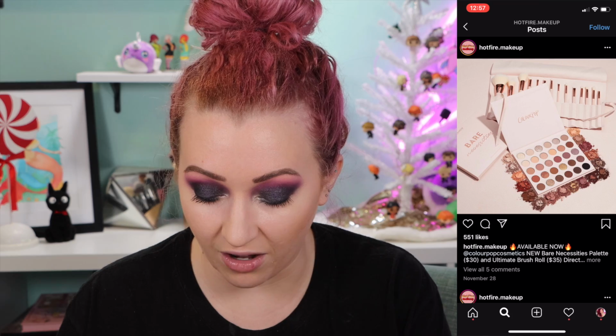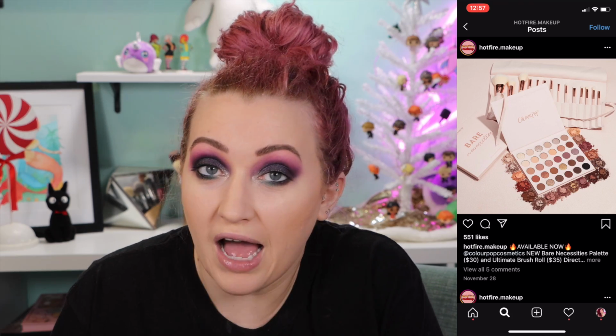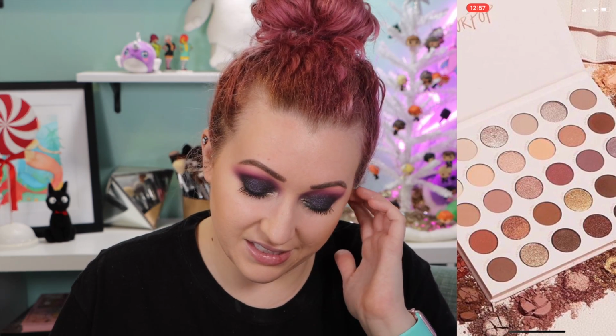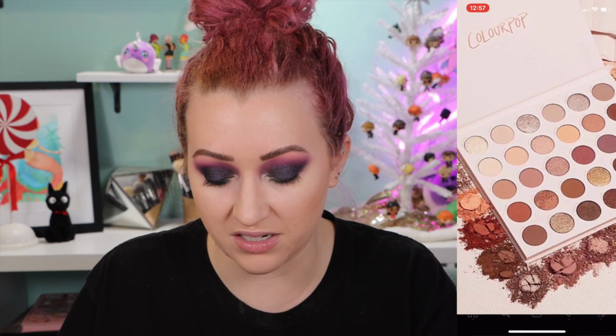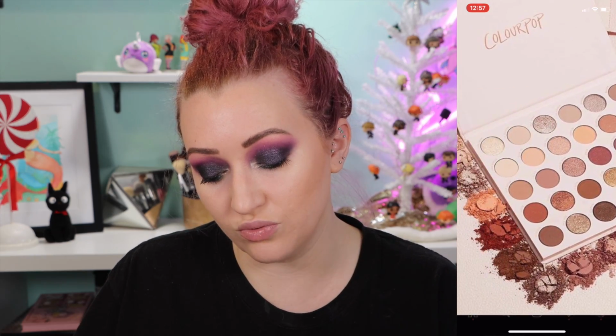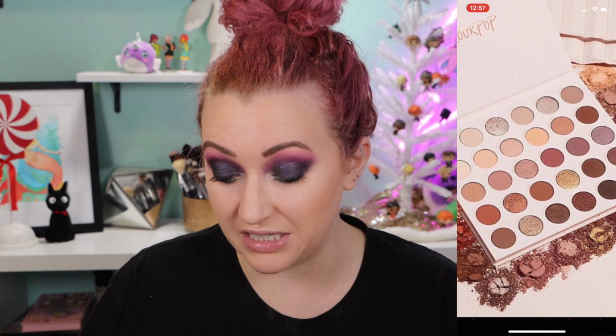It's only $30. We know ColourPop's pressed eyeshadows are phenomenal. And the fact that this is such a nice blend, there's a beautiful gradient, there's good textures, there's a lot of mattes, which is always good for weddings. It just looks like a really perfect bridal palette. There's cool tones, there's warm tones, there's nice highlight shades, there's darker shades. You just really have everything you could possibly need.